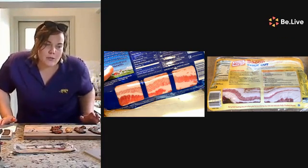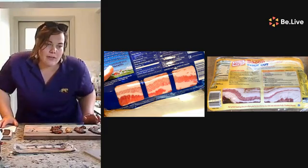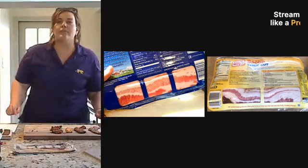Lindsay, thick cut, smoked, center cut, and a good amount of red and pink rather than white. There you go. That's what we're looking for.